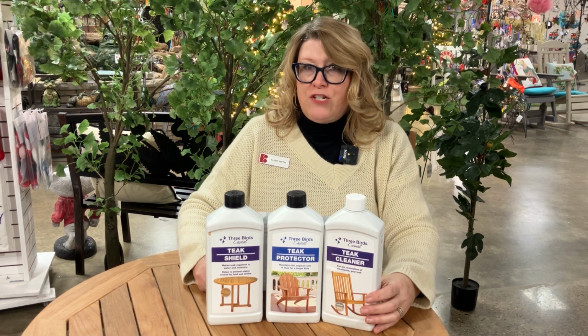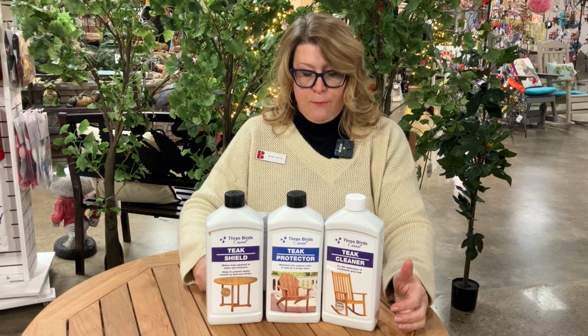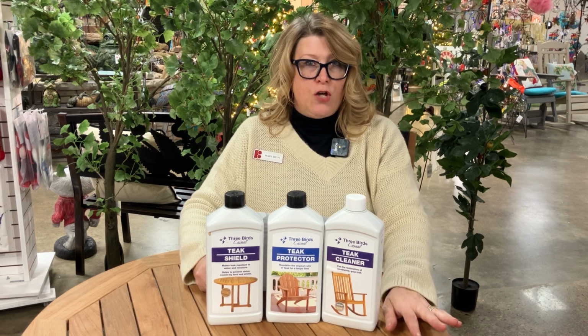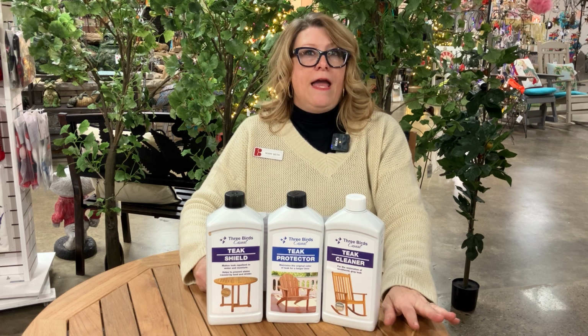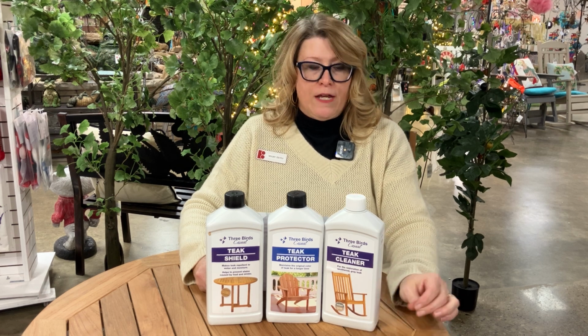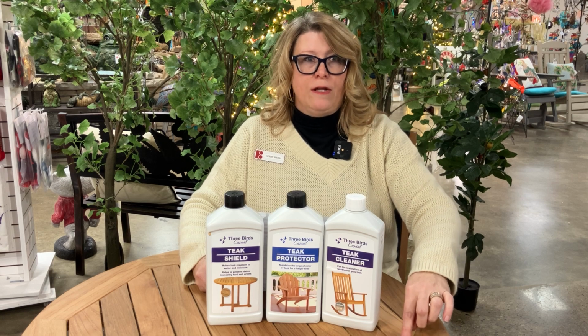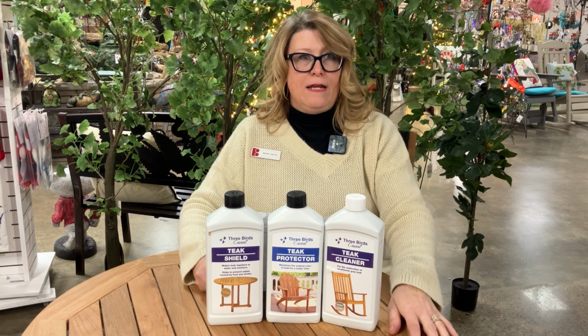I talked about the Janka scale before with the ipe. This does have a rating of about 1,000 to 1,155, and that is per square inch when they push a metal ball with a lot of weight on it into the wood until it dents. So it is very dense.